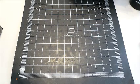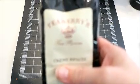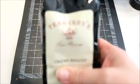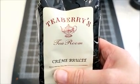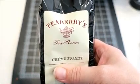Alright, and last but not least, I want to show you guys something I bought at a rummage sale. Actually, I kept this for my daughter. She loves tea. She got that for me. We're both big tea drinkers. And we don't usually have loose tea, but we have a tea room in our town called Tea Berries, as you can see. And we love this creme brulee tea. It's amazing. I wish you guys could smell it.